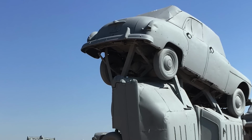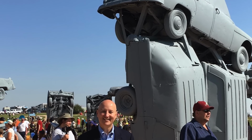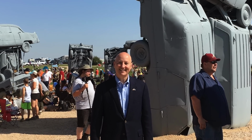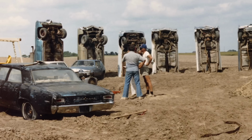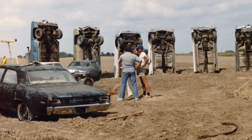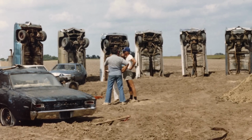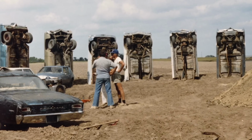Now curiously, Carhenge was in the path of totality during the August 21st, 2017 solar eclipse, and among the thousands who came to watch it at this location was Nebraska Governor Pete Ricketts. 3 cars are buried at Carhenge with a sign stating, quote, "Here lies 3 bones of foreign cars. They served our purpose while Detroit slept. Now Detroit is awake and America is great."